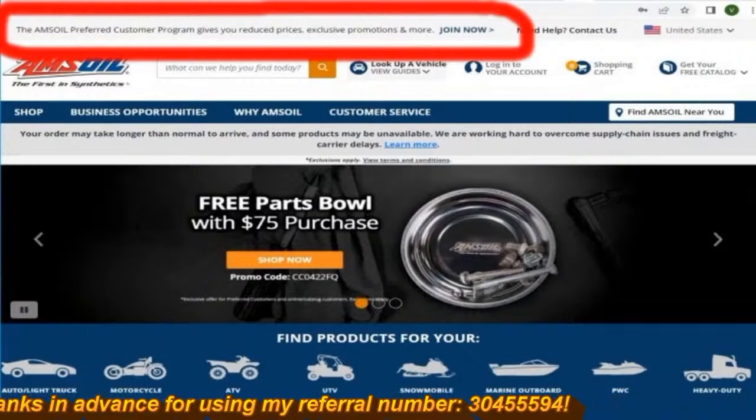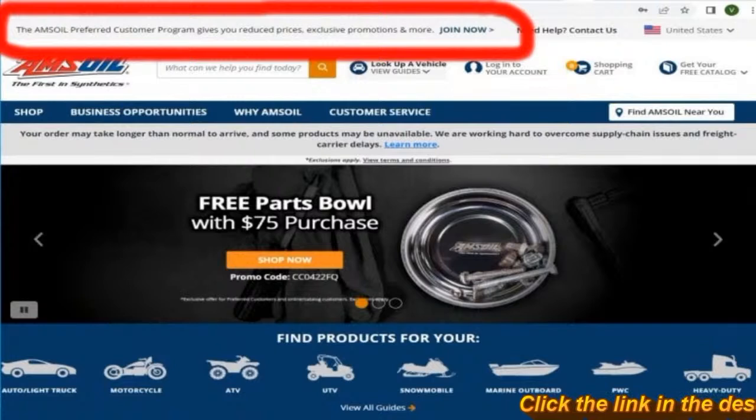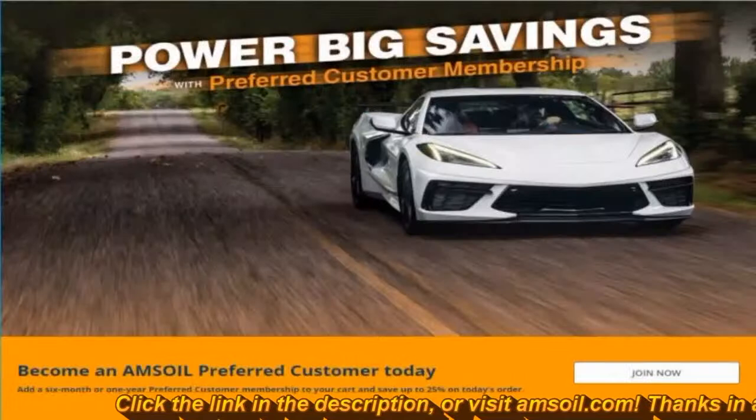This is the page you land on. At the upper corner of the page, you see how I've circled in red, that is the link to click, the Join Now link. That will take you to the Preferred Customer Program page, where you can take advantage of all of these discounts and free shipping and everything that we've just been talking about. This is what that page looks like. In the lower right, you're going to click Join Now.